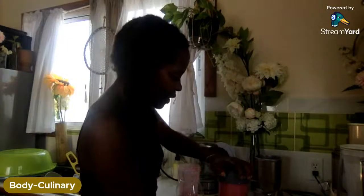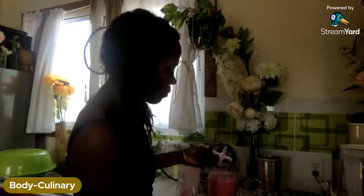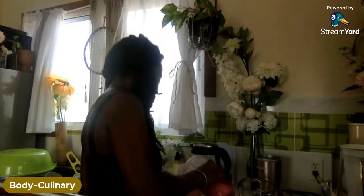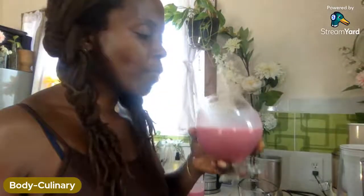All right, so let's test out our beet milk, and I'm going to more than likely run into the garden to grab a piece of herb for my milk. I think I just have it right there. The texture is really nice. So here is our beet milk, y'all. Wow, that's nice. That's delicious. So great for your skin.